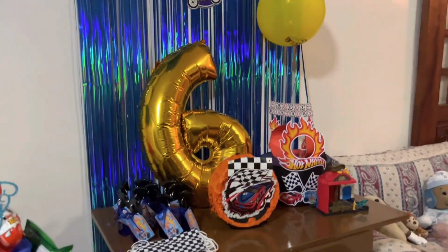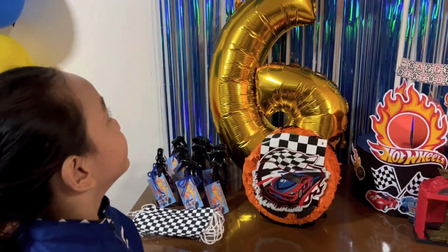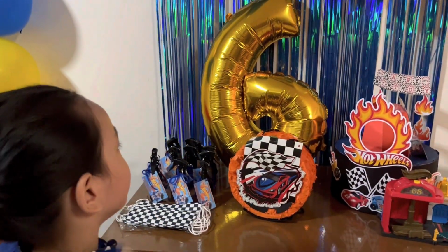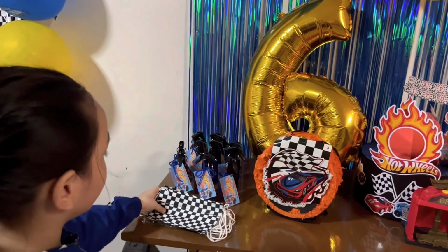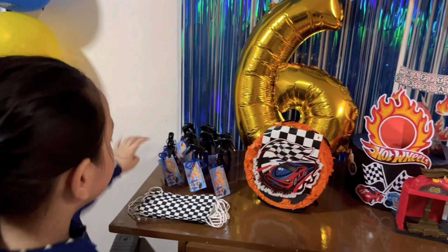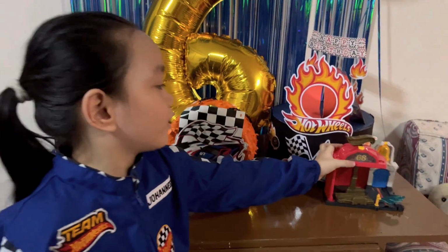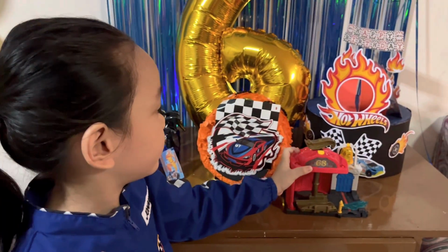Next up, gasoline stuff. This is the gasoline stuff. That's a sign. And this is the pinata. This is the number 6 balloon. I'm 6 now. This is the race car mask. This is the pretend gasoline. And here's a Hot Wheels City toy. I'm just putting it there for decoration.